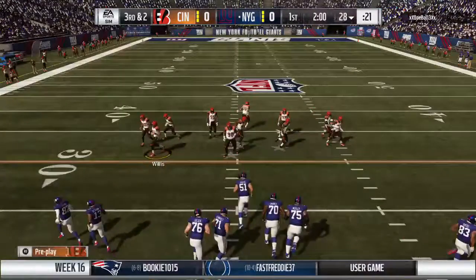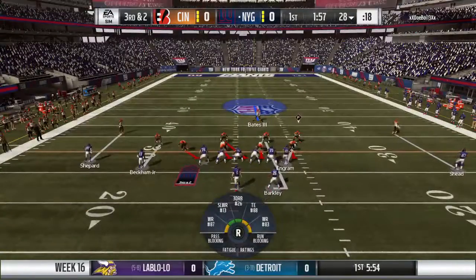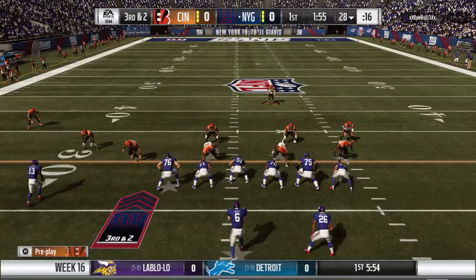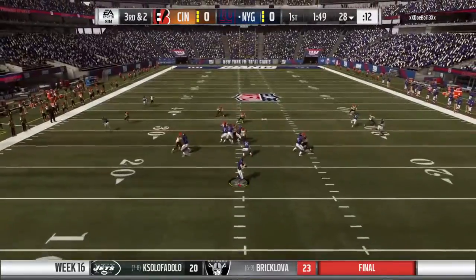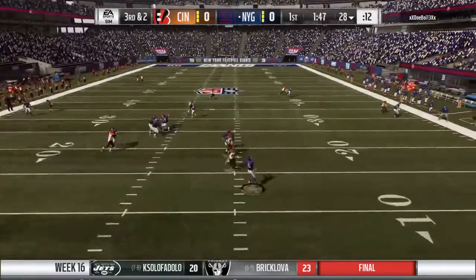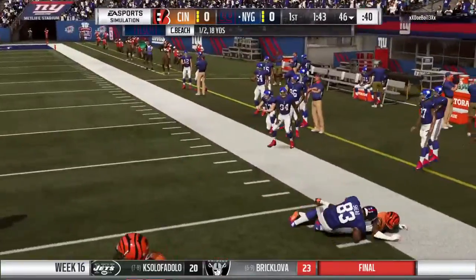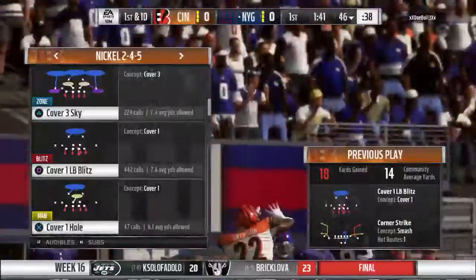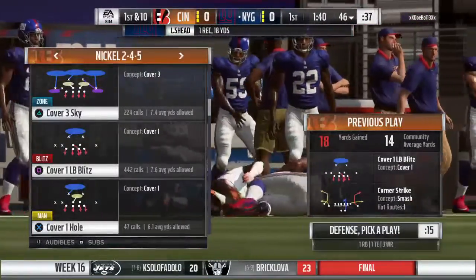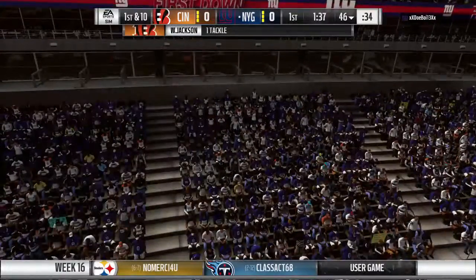And on 3rd down, a nickel formation here defensively. Right, here we go. 3-19. They'll drop the throw. Flush to his right. And a throw right sideline is complete. And able to get this one across the 45 before he's brought down. He got 18 yards out of that one, and it gets him a new set of downs.